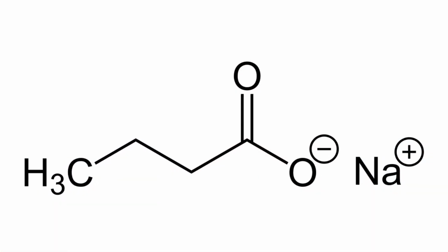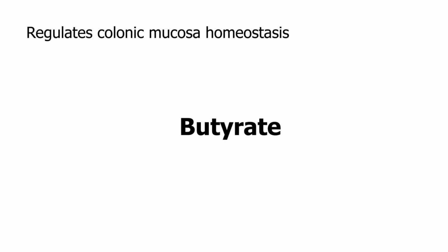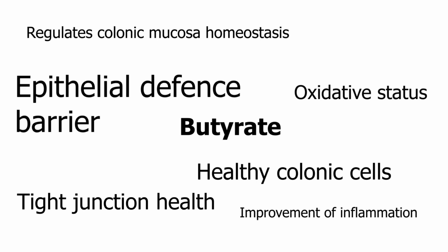The relative proportion of SCFAs, and eventually their relative abundance and ratio, results in a specific host response. As a result of increasing concentrations of acidic fermentation products, the luminal pH in the proximal colon is lower. This pH seems to boost the formation of butyrate. Butyrate is utilised by mitochondria as an energy source through fatty acid metabolism and controls bowel inflammation and bowel movement. The multiple benefits of butyrate cannot be overestimated: regulating colonic mucosa homeostasis, tight junction health, healthy colonic cells, improvement of inflammation, oxidative status, epithelial defense barrier, to name but a few.